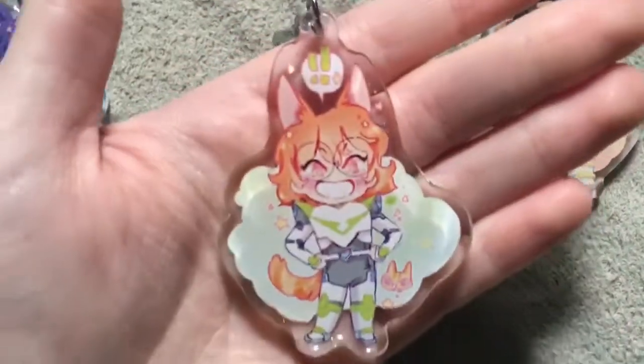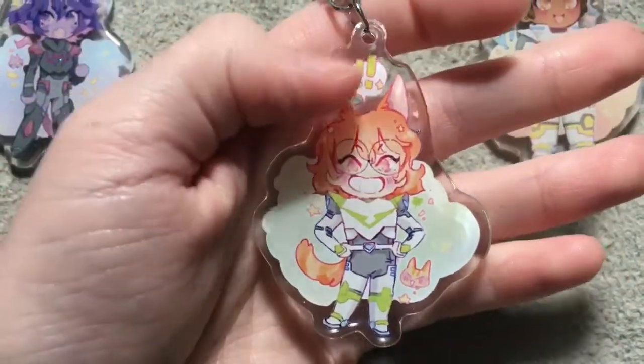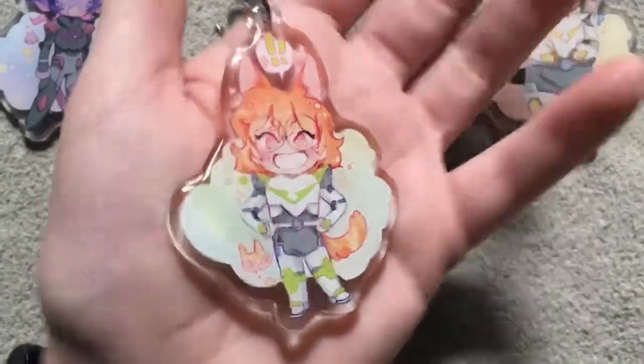Anyway, this is the first one I saw. Pidge as a kitty cat. Oh my god, it's so cute. I wore it on my lanyard all of Friday because it was so cute. And also, I was cosplaying Pidge that day.